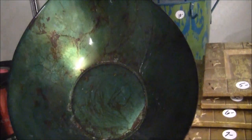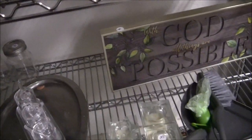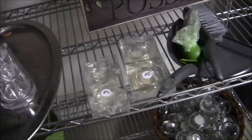This is the first day of the sale, so you know nothing is half price or 25% off. Everything is full price. They've got $12 on a bowl like this. That's just ridiculous. So $5, this should be a dollar. But that's what you get on the first day of a sale, so be careful.